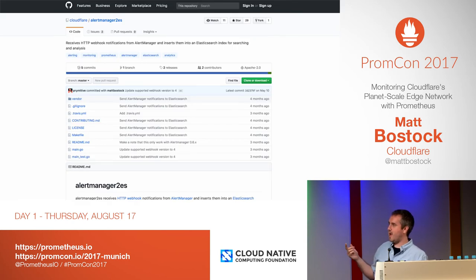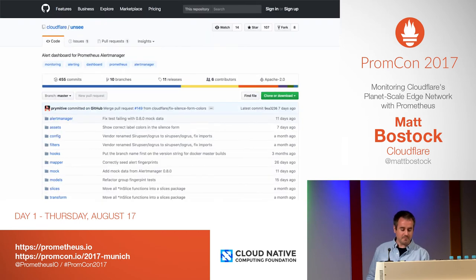We also wrote Alert Manager 2ES, which sends alerts into Elasticsearch, which means we can then use Grafana to analyze the data. So we can see which team received how many alerts over the last 7 days, for example. We can monitor trends over time as well. That's open source. It's on GitHub.